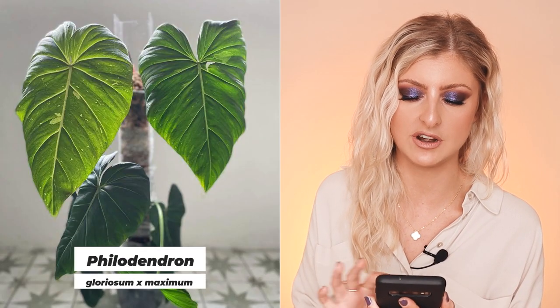So this here that I'm showing you now is the Philodendron Gloriosum by Philodendron Maximum. I'm going to talk about its appearance very quickly and then we'll get into it, right? This is basically my desired hybrid of the year. Love it. Think it's great. I don't see very many around and I've written this down as a note because I didn't and then I found out why.